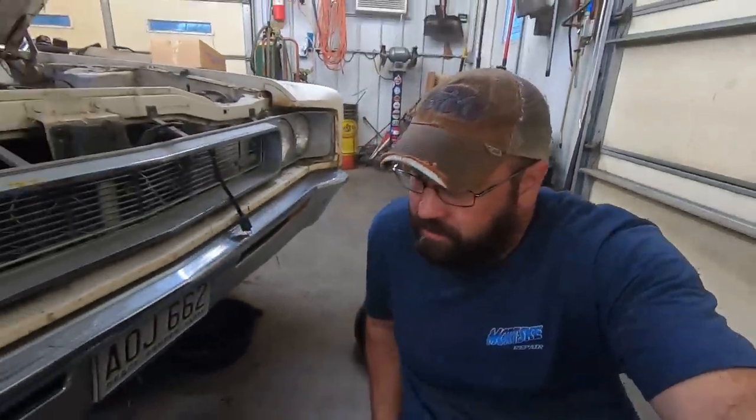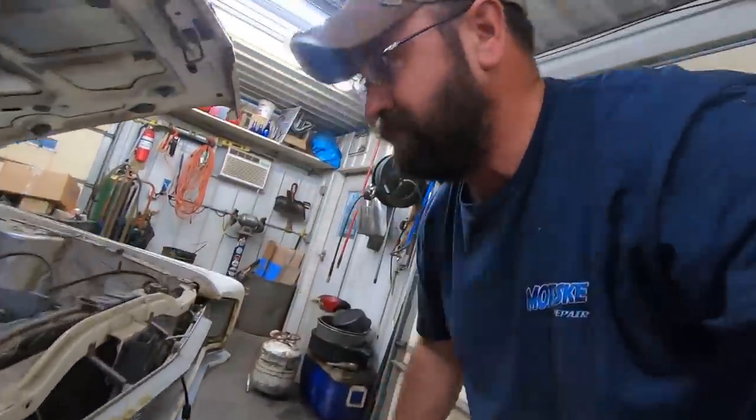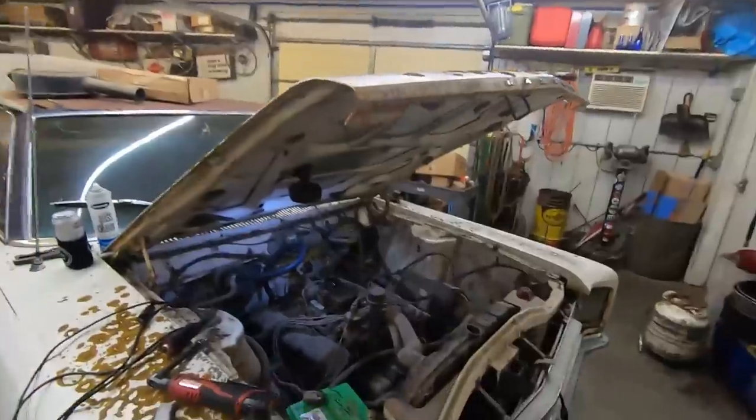Which, I kind of dig those sediment bowl filters. What do you guys think of sediment bowls? I mean, they're effective. Right? I think so. At least you know what you're getting into. And they're cheap. Coolant. It's almost as bad as brake fluid when you get it on your hands.